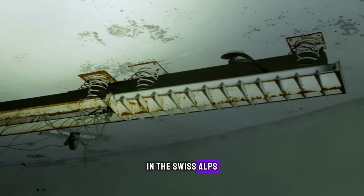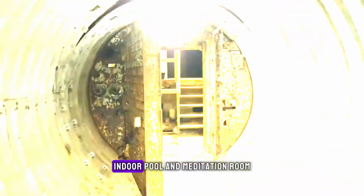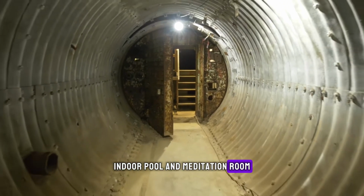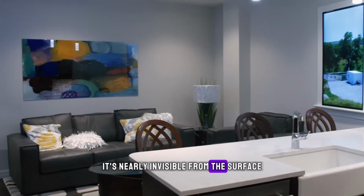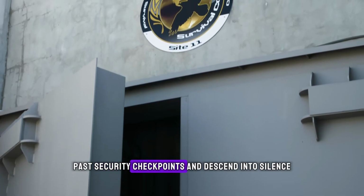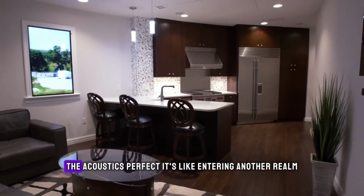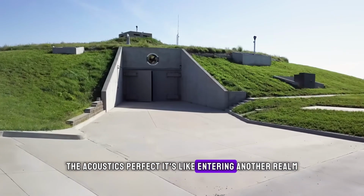In the Swiss Alps, one Cold War bunker now houses a luxury estate with a private art vault, indoor pool, and meditation room. It's nearly invisible from the surface. You enter through a stone passage, pass security checkpoints, and descend into silence. The temperature is steady, the acoustics perfect. It's like entering another realm.